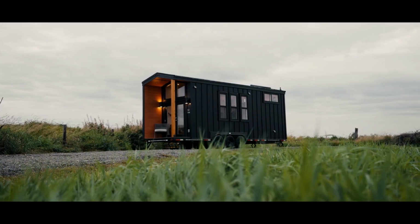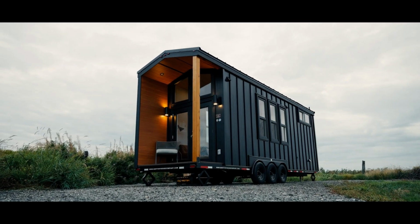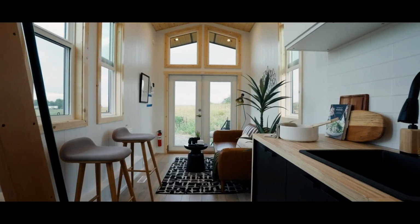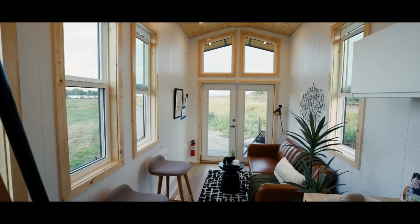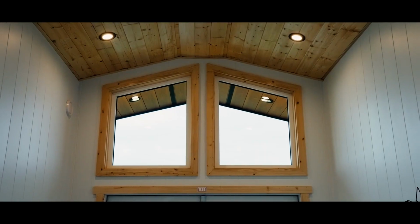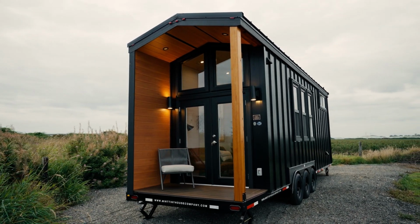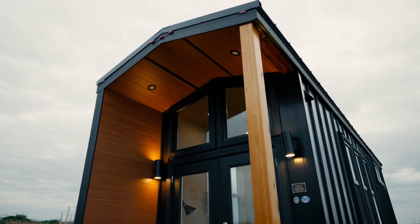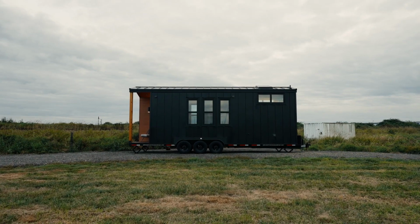One of the first things you'll notice about the Onyx 2630 is its outdoor deck area. Step inside, and you'll be greeted by a stylish and functional living space. The kitchen is a chef's dream, with stainless steel appliances, plenty of counter space, and all the storage you could need. The Onyx 2630 is a mobile home that's designed for those who appreciate the finer things in life.